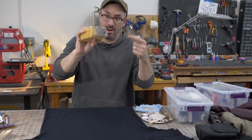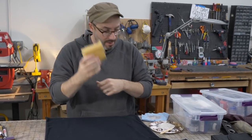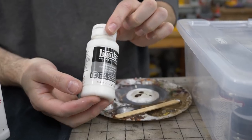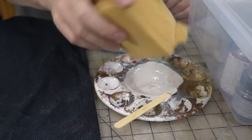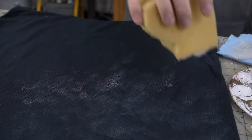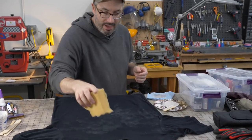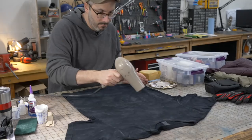But for the texture, I've got a piece of upholstery foam here that's kind of gnarly and ripped up, and I have some acrylic paints, and I mix a little bit of fabric medium in there to help the acrylic paint on this fabric. And I'm just randomly tamping down this texture pattern. This will dry a little bit darker, so it won't be quite so apparent, but this will help break up just that flat black on my middle bits.